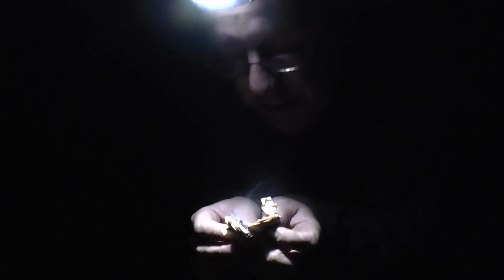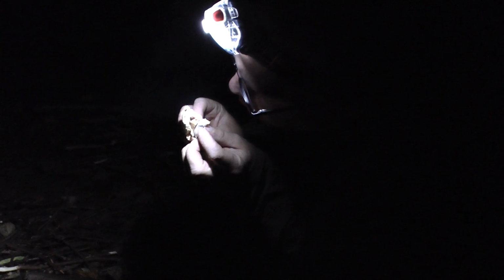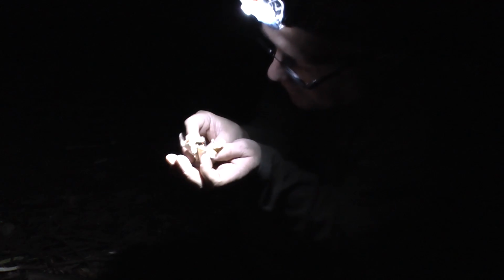Spark straight away. So that was my problem the last time. I wasn't using decent stone. Look at that, man. First time. Put it on the birch bark. Birch bark's charring. Doesn't seem to want to get up there.